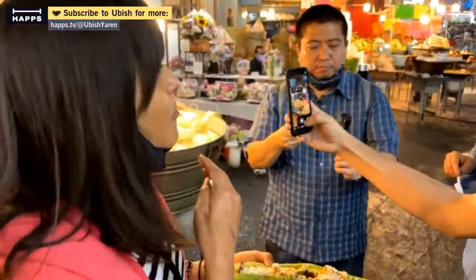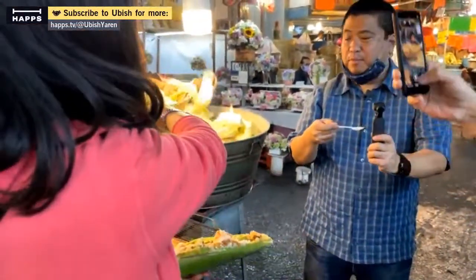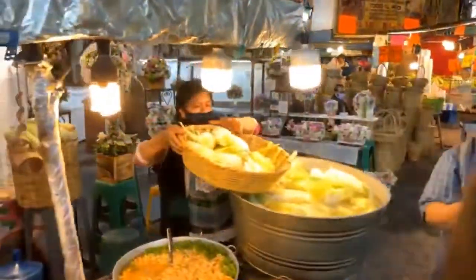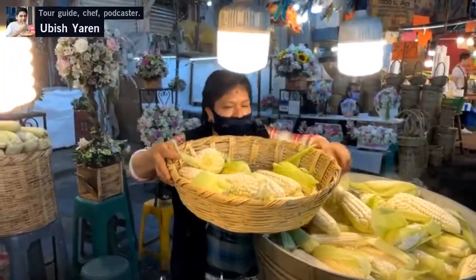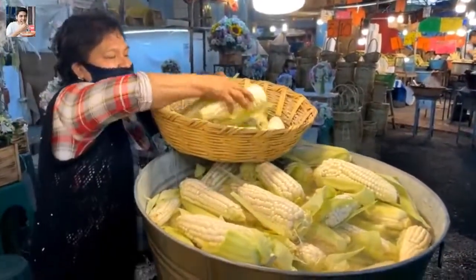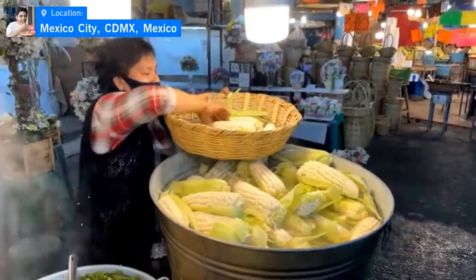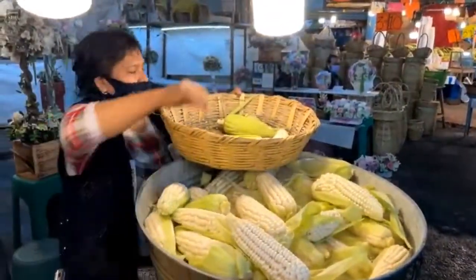How are you? Good? Look at the cacahuatito corn. You can notice that it's the size of that. It's the same one that we already saw there. That's the hominy corn we call cacahuacintle, guys, right there. It's going to get boiled later. Yeah, exactly. This one is with mushrooms.